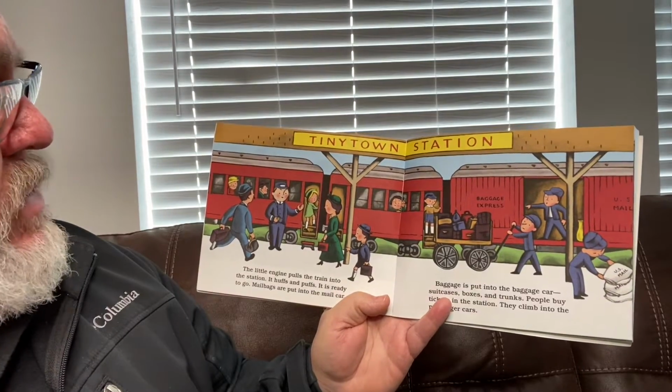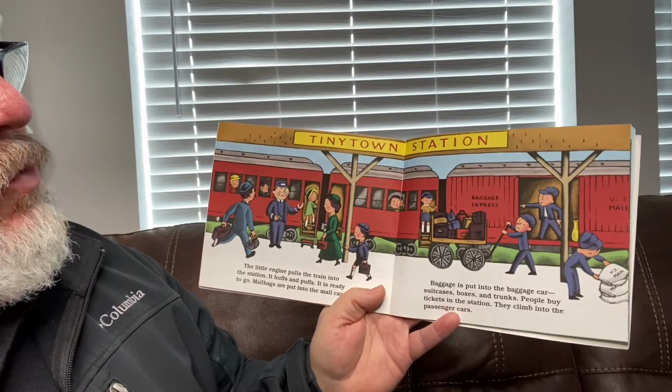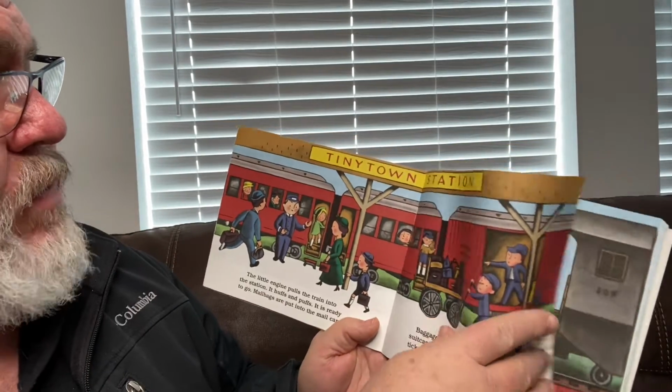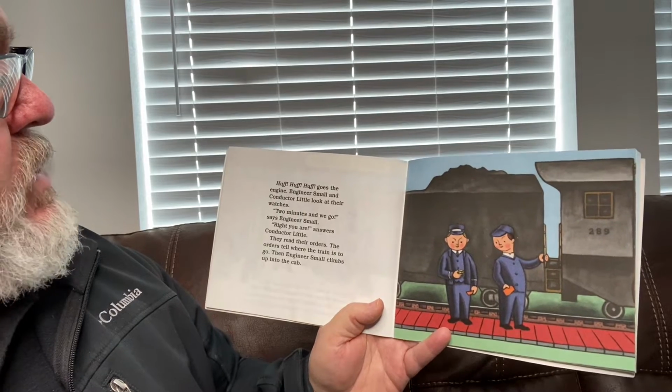Mail bags are put into the mail car. Baggage is put into the baggage car. Suitcases, boxes, and trunks. People buy tickets in the station. They climb into the passenger cars. Huff, huff, huff goes the engine.